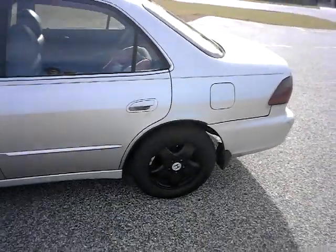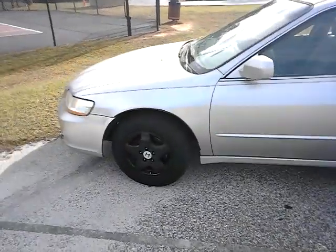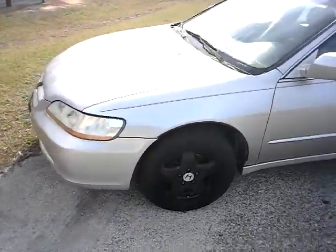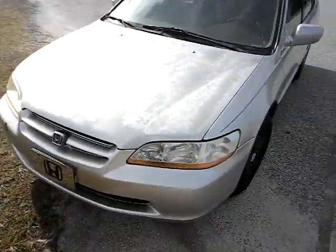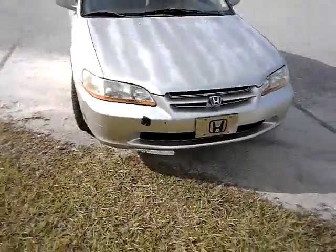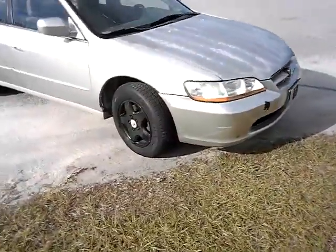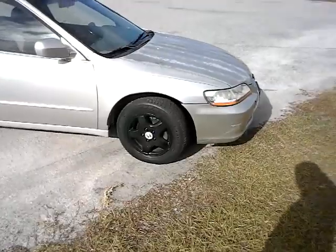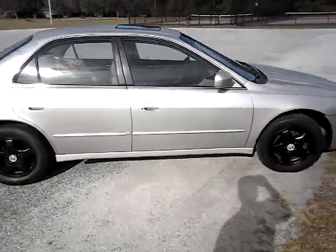She's been sitting up for some time now. Dragged her out of the woods behind a friend's house not too long ago. He was the one that helped me put the transmission in. You'll see him in the other videos. I'm trying to keep this car pristine as best I can. It's got blemishes, the paint's failing on it, but yeah, still keep it clean.